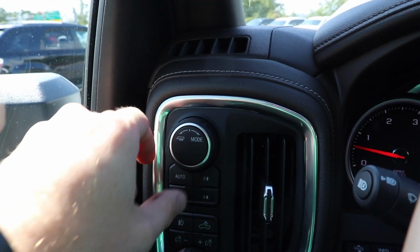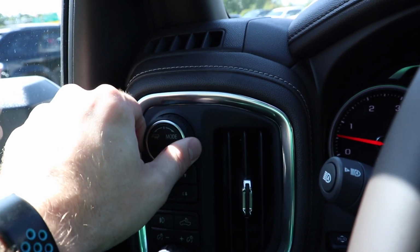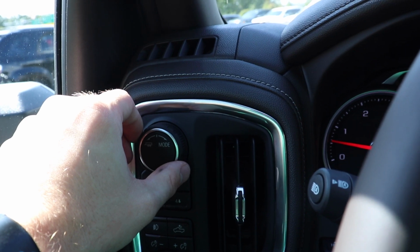Over here we have your mode selector. This vehicle has trailer tow mode as well as off-road mode.